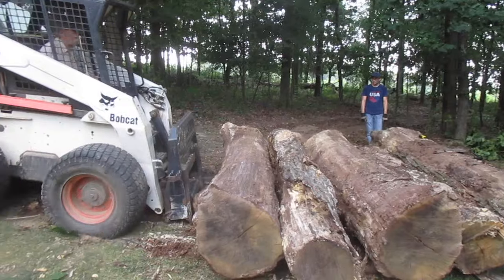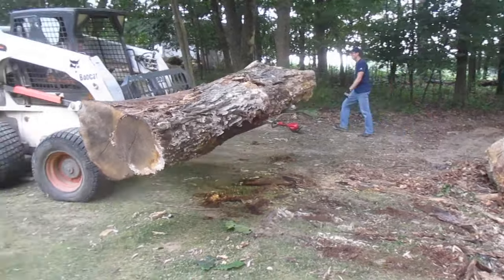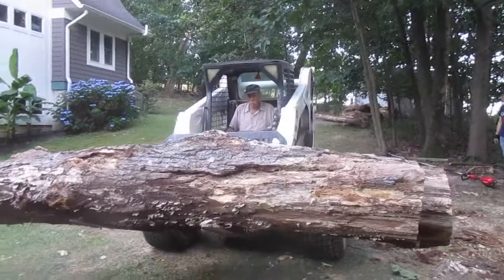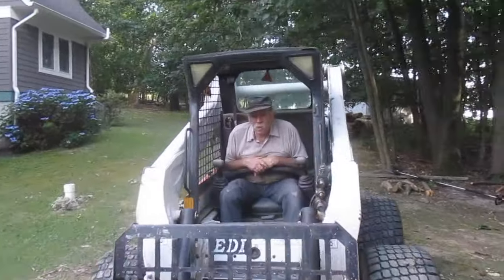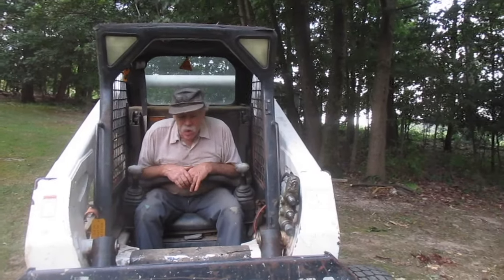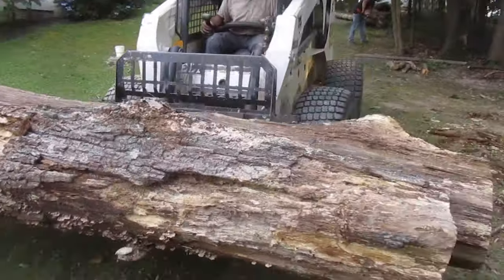He's determined. I'm not used to these forks. These are not my normal Bobcat forks. These are some kind of cheap off brand. I don't like them at all. I think I might be maxing them out. Oh well. Forks ain't all forks.